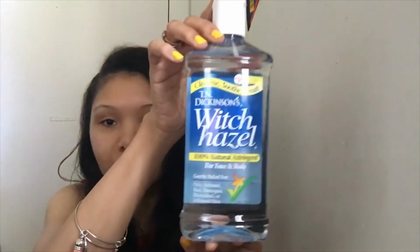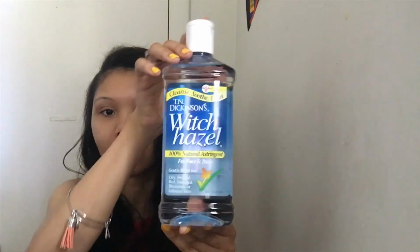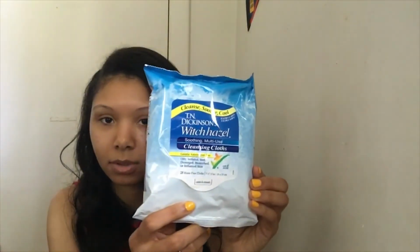So now what I use as a toner, or even when I come in from school or from work or wherever, I use this here, the Witch Hazel. This one right here, this is what I use. I just started using this about 2-3 months ago. And the active ingredient is all natural distilled witch hazel. Let me see. For our 100% natural astringent, gently cleanses and conditions skin without removing essential moisture. So this is really good. I've been using this one for a while. I also do have the wipes that I use. So if I run out of my face pads for the liquid one, I just go to the wipes and start using these. So those are really good too.